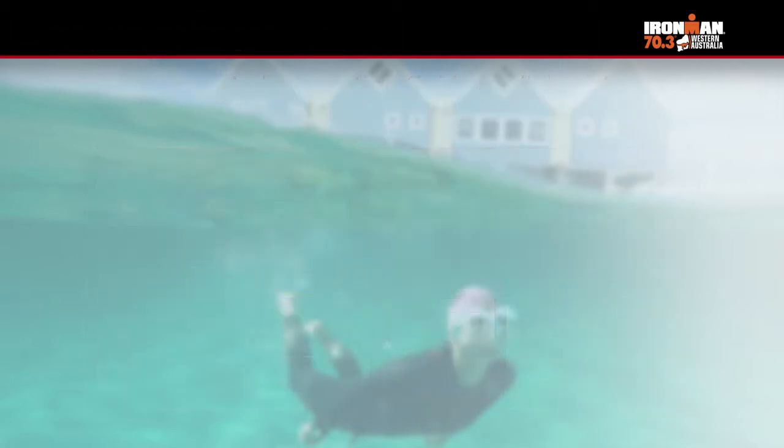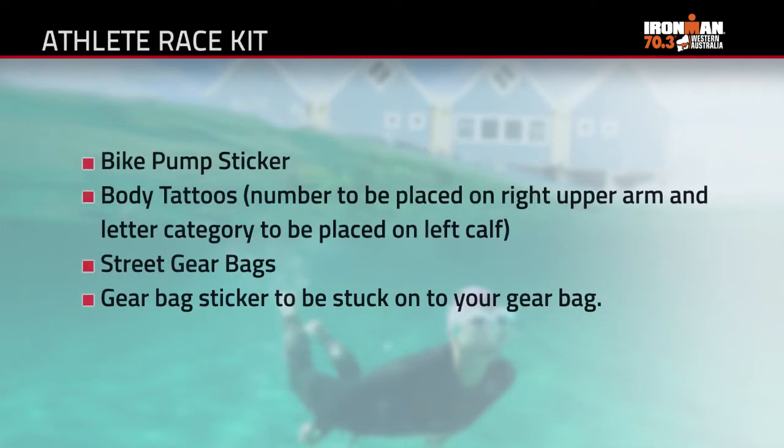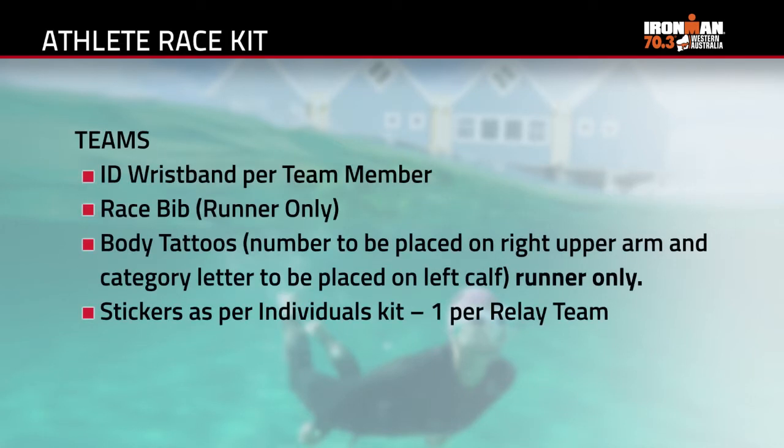Please make sure you've taken the time to check your athlete race kit for all items you'll need this weekend. The items included in your race kit are displayed on screen. Please take the time to ensure you have all the items. In the case you believe you're missing any items, please see the staff located at the help desk located within Athlete Check-In or Information. Relay teams will be provided with one race number and one category letter tattoo. The runner is required to wear the tattoos.